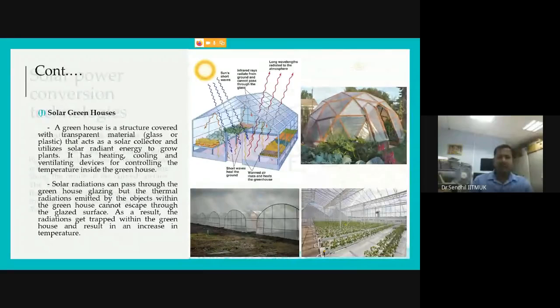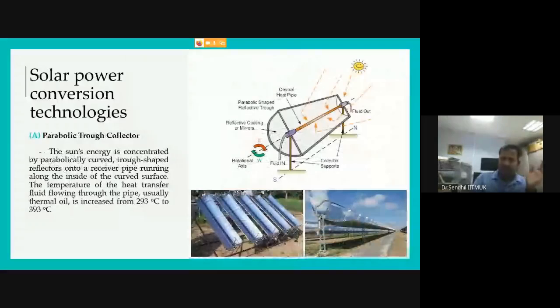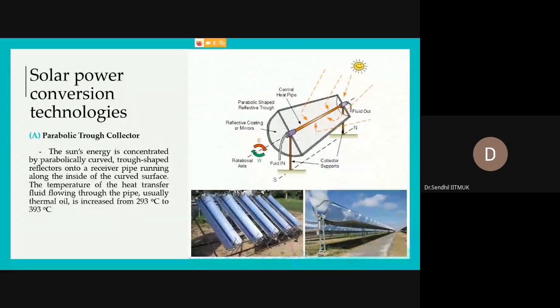Anyway, the greenhouse effect is also another application. You can see this is the solar parabolic trough. It's a line focus. You can see it here in the picture. Elaborately, we'll see these things: the parabolic trough, and then linear Fresnel reflectors. When compared, this is a 2D parabola with line focus. Here also it looks like a parabola only. You can see that.